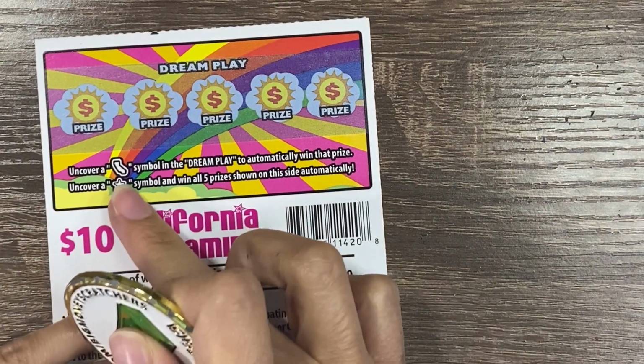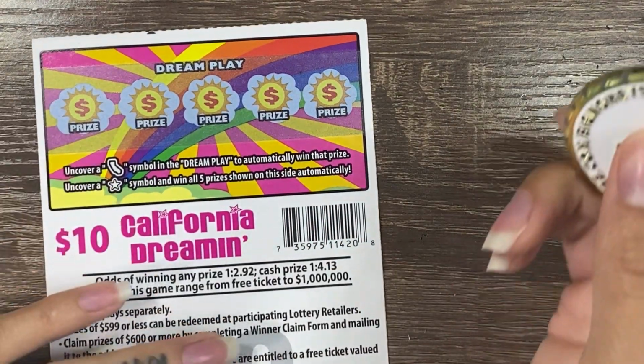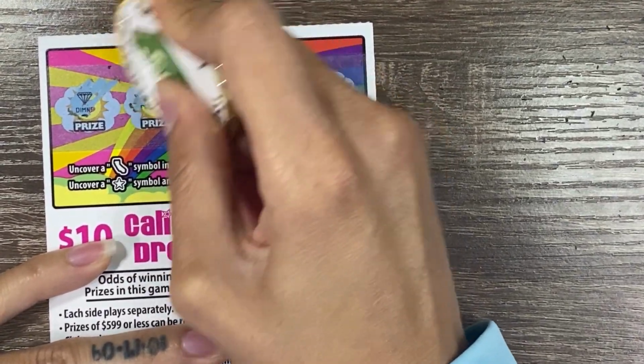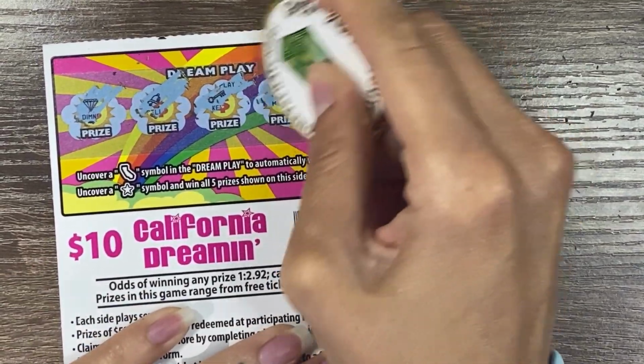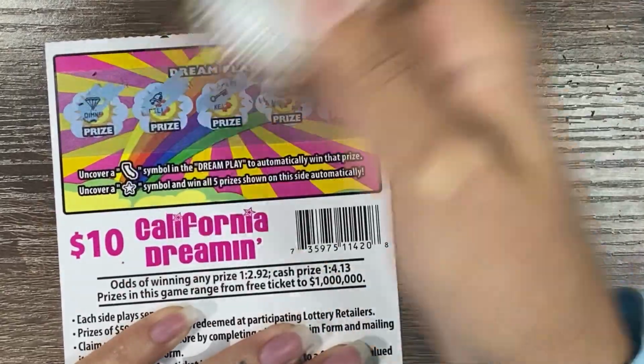Back here, we need the California symbol to win, or a star to win all five prizes. All right, we got none of those symbols.